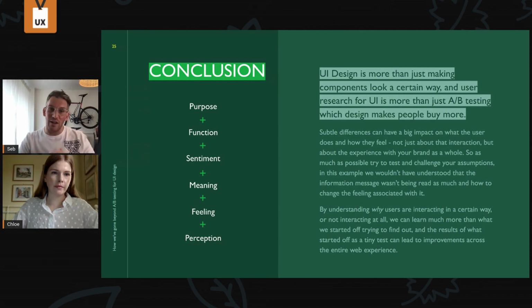So what began as looking at the purpose and function of the alerts, we now have an understanding of sentiment, meaning, feeling, and perception, all within that small component.